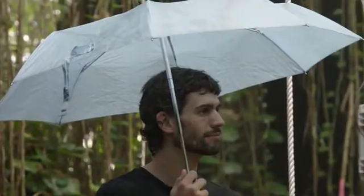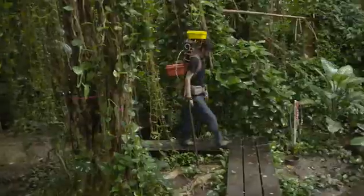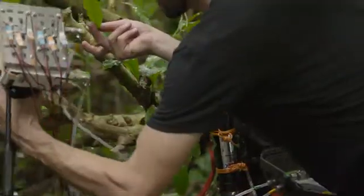We can make rainfall, we can put the forest through drought, and we can raise temperatures to simulate what a hotter world might look like. In my research here, I hope to answer one of the big scientific questions of our time, which is how tropical forests will respond to a warming climate.